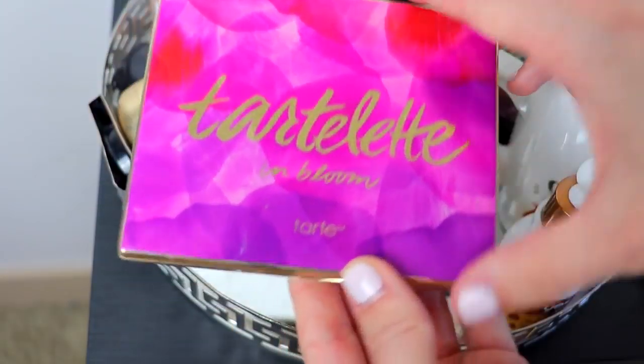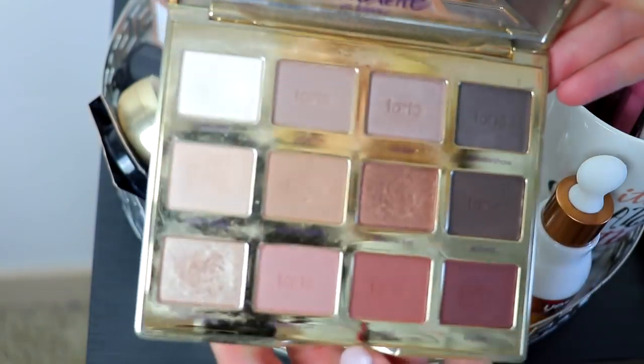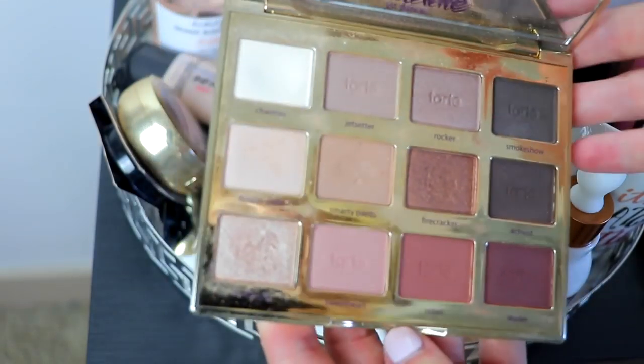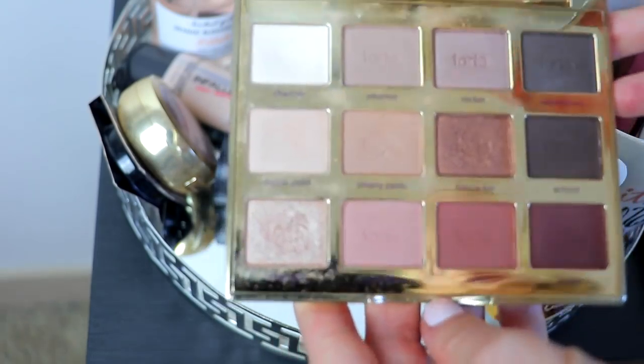And then I have this Tarte palette. Gosh, everything's reflecting. How annoying. You guys really hate this video. But anyways, yeah, I just really like this eyeshadow palette. I use it a lot. It has a lot of neutrals, which I really use only neutrals, so I like that.